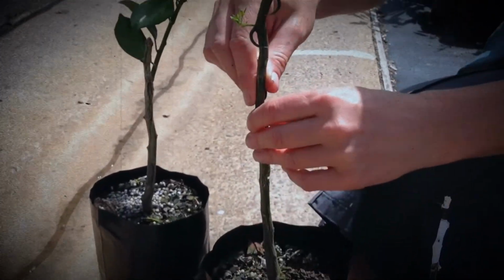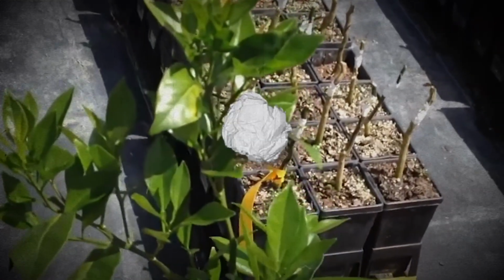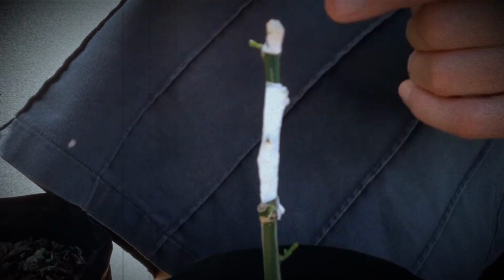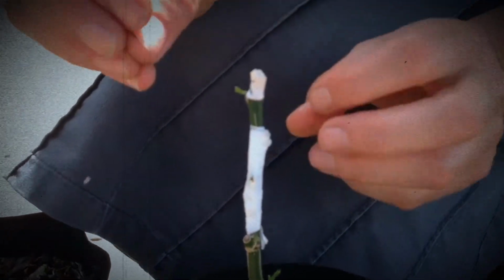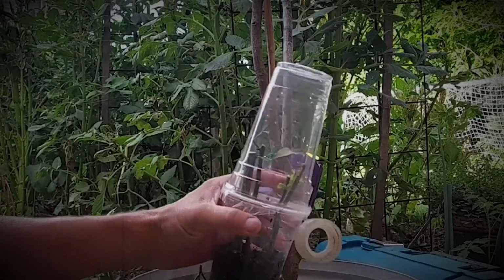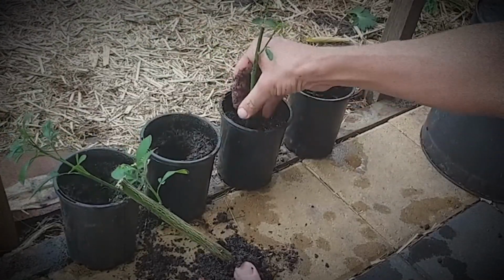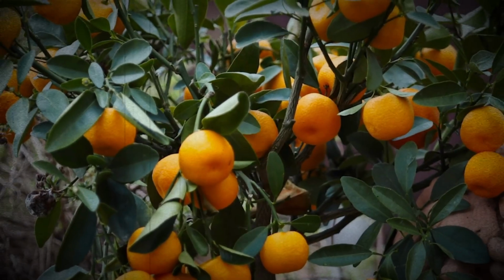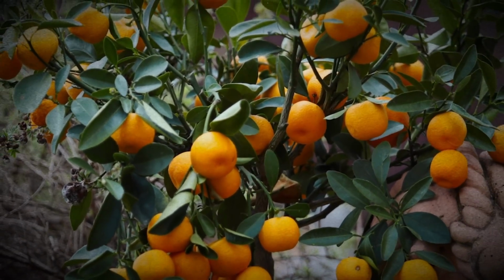A dwarf tree isn't a lesser tree. It's simply a full-sized variety grafted onto a rootstock that limits its size. The fruit is identical in size and flavor to that on a full-sized tree, but the tree itself might only grow 6 feet tall. This makes it manageable for harvesting, pruning, and protecting from frost. This choice is all about working smart, not hard. It requires less water and fertilizer than a giant tree. Proof that you don't need acres of land to experience the joy of growing your own food.